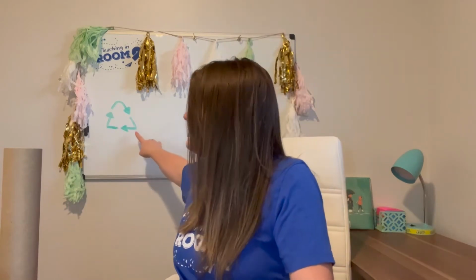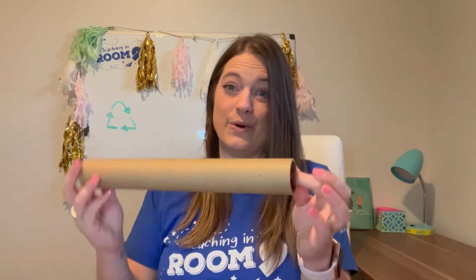So this symbol is one that you can keep an eye out for when you're wondering if something is recyclable or not. A lot of times, if you have plastic containers and you look at the bottom, you might see that symbol. But sometimes on things like this roll of cardboard, which is able to be recycled, you might not always see the symbol. So it's also important to know what types of things can and can't be recycled.